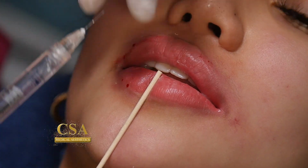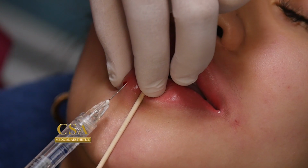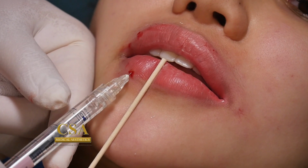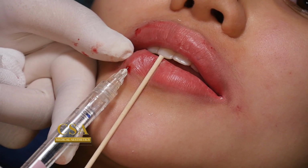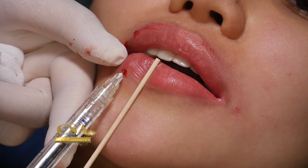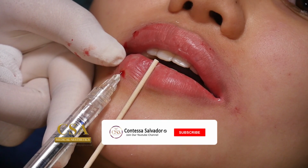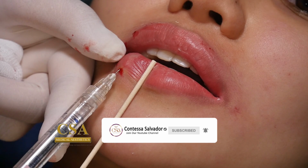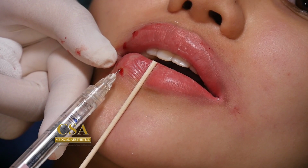So I'm working on the right lower lip here. Just enter in this inferior aspect, the vermilion border inferior, and push your 0.05. Okay, half of 0.1. Okay, and give that volume there, give that projection of the lower lip there.